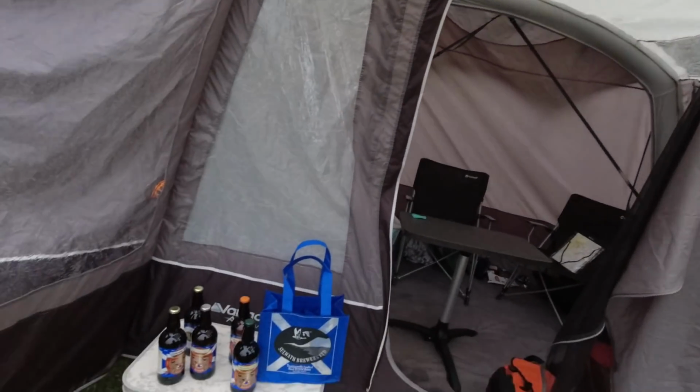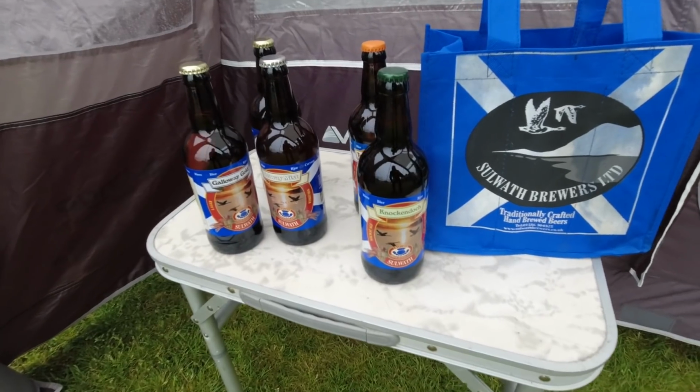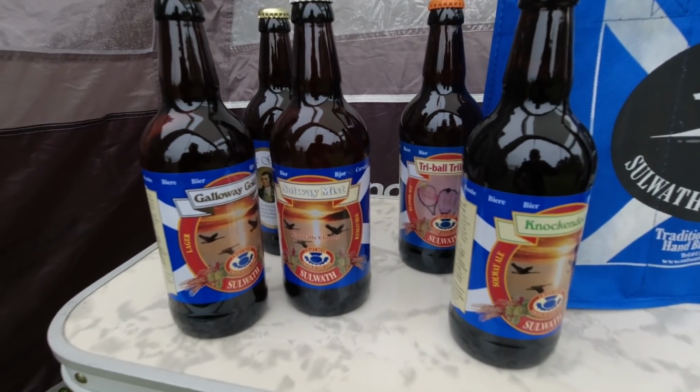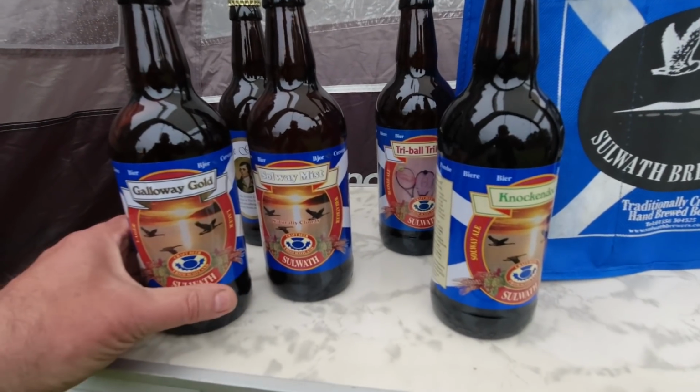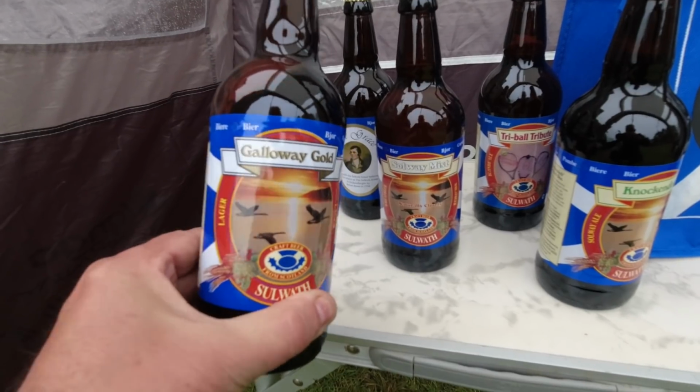Treat myself to one of these. So these are from the Sulworth Brewery, which is what we visited today. And look at these little craft beers. I've got a nice little selection. And this one, Galloway Gold. It's got my name on it.